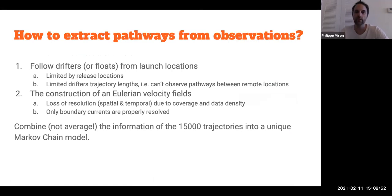So once we have this database, how can we extract the pathway? There are a few methods that we could use. A simple method is to just take the drifters, look from where they're launched, and then identify where they're going. But this has some drawbacks. First of all, we're limited by the release locations, so we cannot start from any location in the ocean.